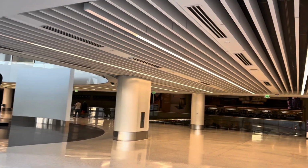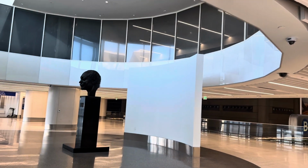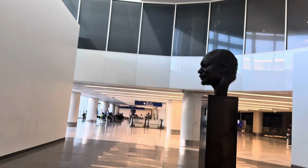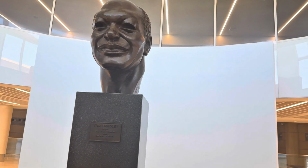Now looking over here facing towards the terminal, you can see a statue of Tom Bradley here, which is in a great place to welcome visitors who are using the APM line. Now the reason why this terminal is dedicated to Tom Bradley is because he was the first black mayor of Los Angeles, and he was the first liberal one, setting the stage for equality and several other mayors to follow.